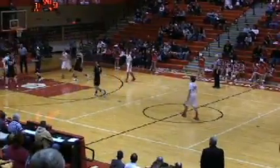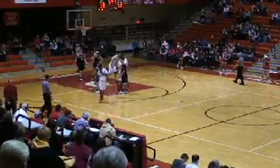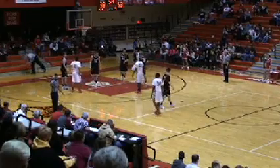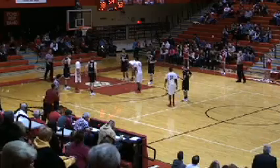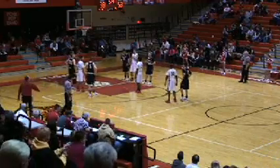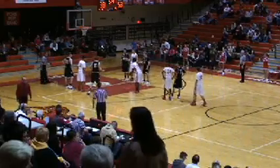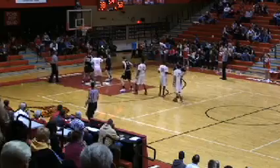Nice pass down low to Malik Hardiman, who's fouled, and he'll get it to go. 53-33 is your score in Tiger Arena with 5:47 left to go in the fourth quarter. Basket is good on Malik Hardiman. Foul on Boonville's number 50, Lane Miller, his 3rd, team. Hardiman will get the free throw to go.